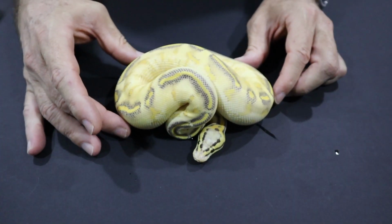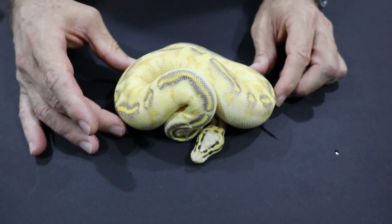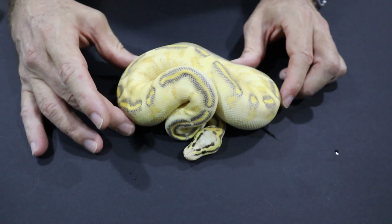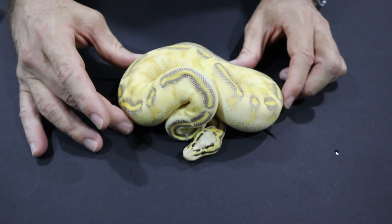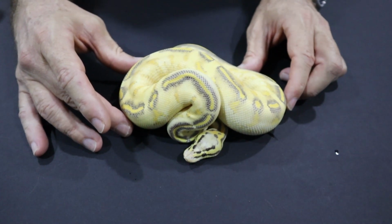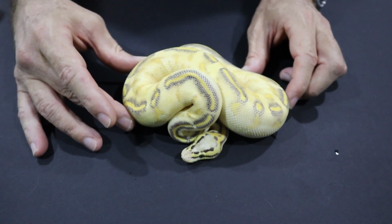This shy guy here is my pastel highway, which is yellowbelly and gravel. So I do have a highway project myself that needs some thinking about. Some of the genetic permutations that we're going to take a look at are going to be useful for me too in planning my own projects.